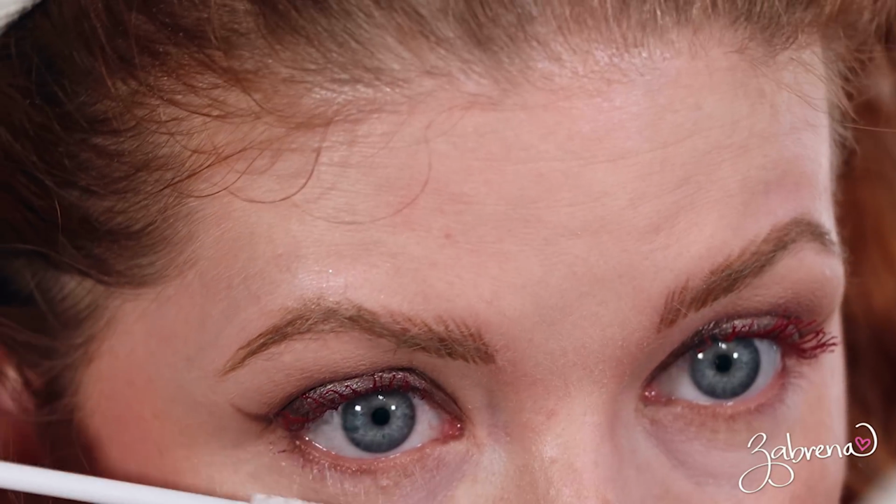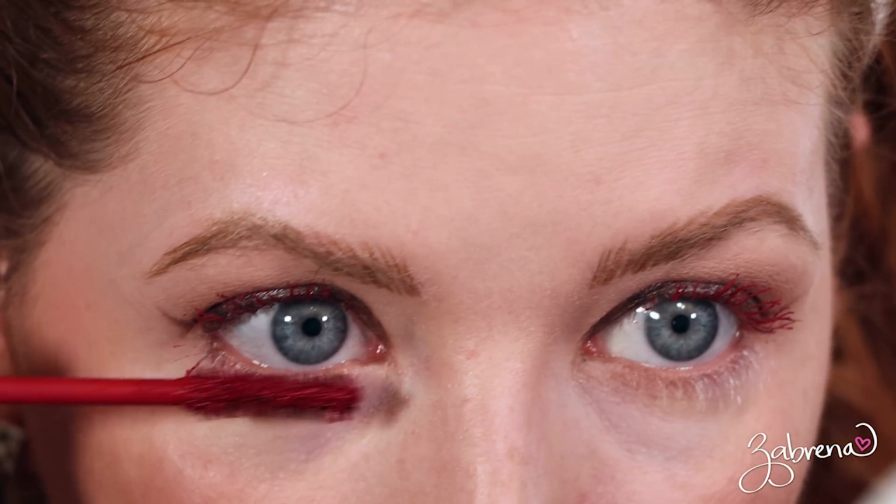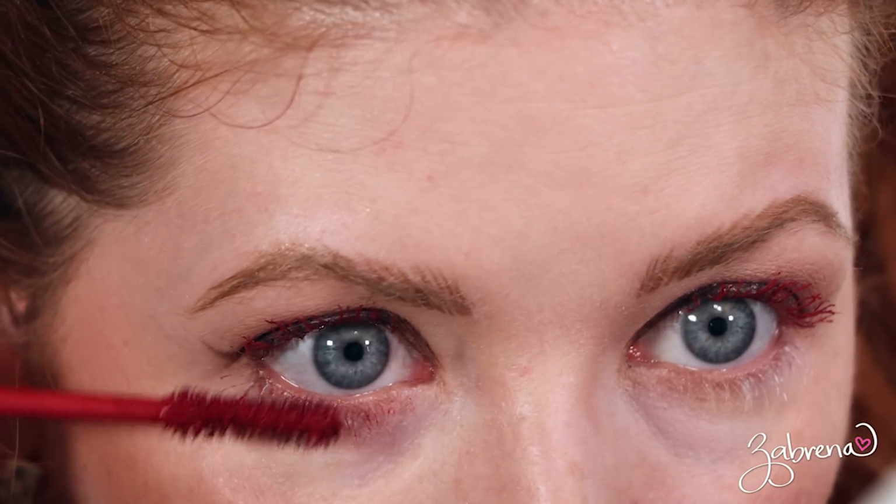I personally think it looks really good applied only to the upper lashes, but let's apply it to the lower lashes since we're just having some fun with this today. I'm going to apply the primer first and then apply the red mascara over the top of that. Now this is where it really does show up red.